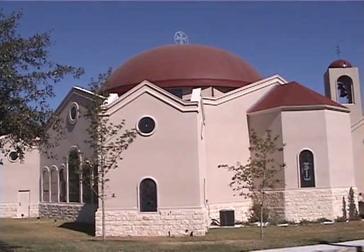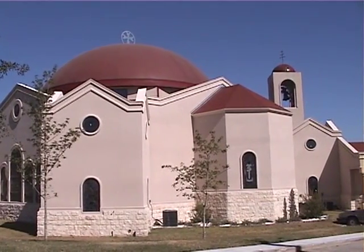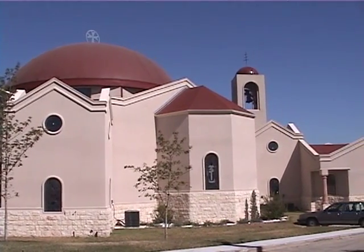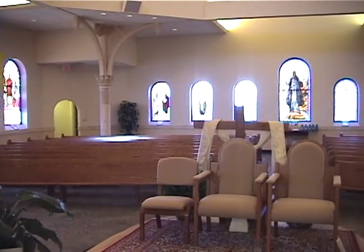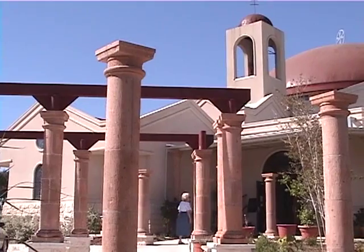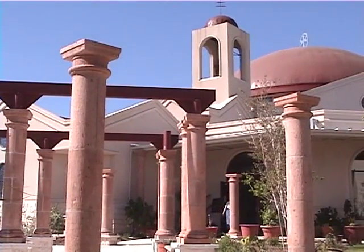Concentrating on traditions from the Holy Land, Our Lady's Maronite Family Parish constructed a new 8,500 square foot church in January 1999. The architect for the project said they strove for an old world flavor. The church is Byzantine in style with characteristics of the Eastern Roman Empire.